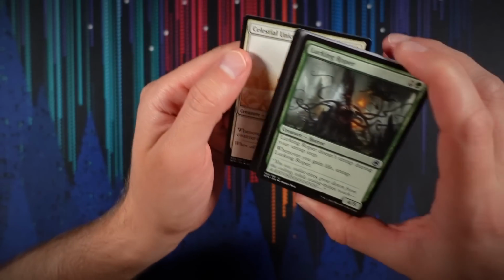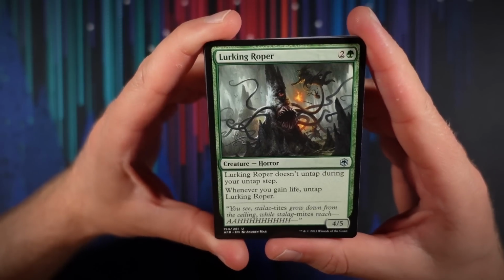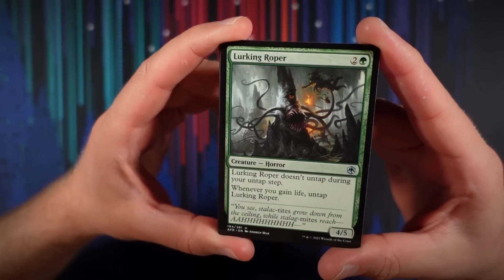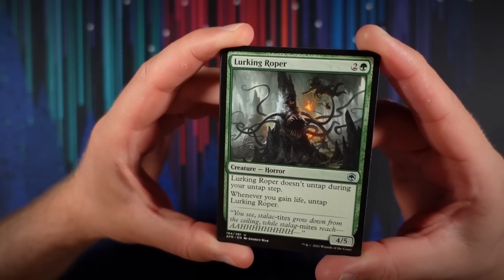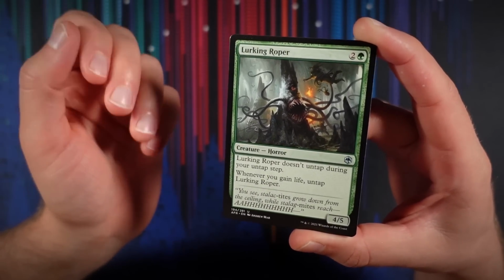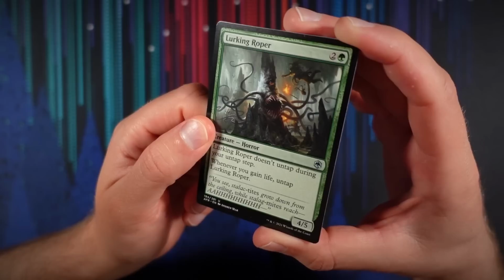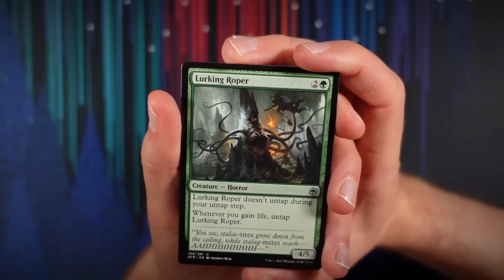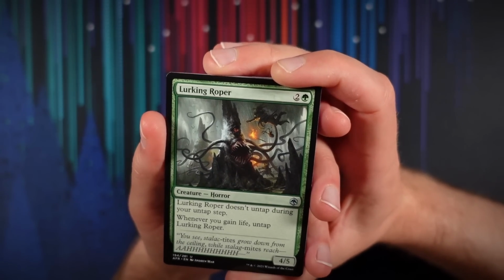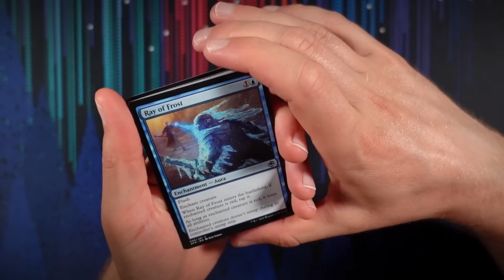Are we into uncommons now? No, yeah, we are. Okay. The Lurking Roper. Yikes. Lurking Roper doesn't untap during your untap step. Whenever you gain life, untap Lurking Roper. You see, stalactites grow down from the ceiling, while stalagmites reach. Ridiculous. 3 mana for a 4/5, really good, except the fact that it doesn't untap. But again, in the right deck, could be pretty solid.